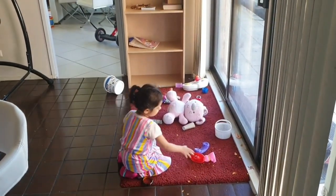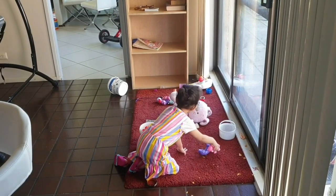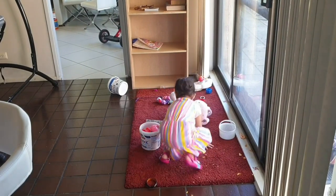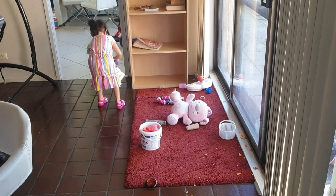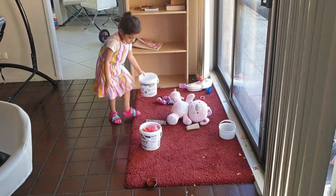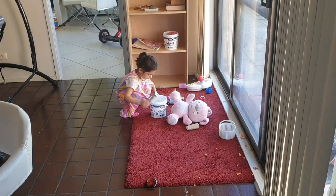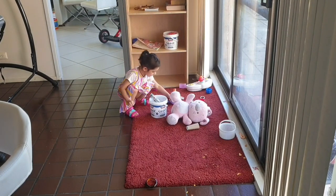So I have really pumped her using the same technique, and she is really pumped, one, to pick her toys up, and then second, to play with Kushank. And if Diyani is happy and in a playful mood, Kushank will play with her, and it is the best time and opportunity for me to get chores done.